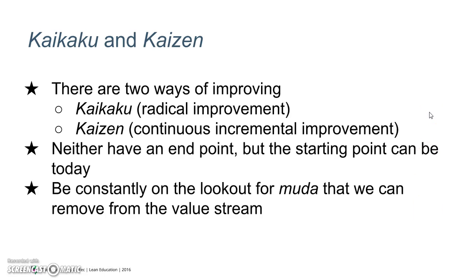So let's say we want to improve from our mass production system to a lean system. How do we improve? Well, there are two types of improvement: Kaikaku, radical improvement, and Kaizen, continuous incremental improvement. Now, neither of these have an end point, but the starting point can be any time. It can be today. And perhaps the first step is to be constantly on the lookout for Muda, waste, that we can remove from our value stream.